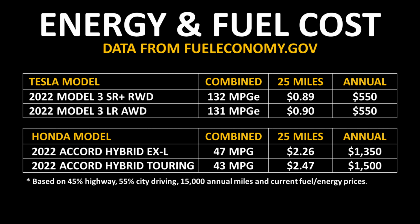So using data from fueleconomy.gov and plugging in the custom fuel and electricity prices that I just mentioned, you can see here that the Tesla Model 3 costs quite a bit less per year because of the lower cost of electricity versus gasoline to drive 15,000 miles.